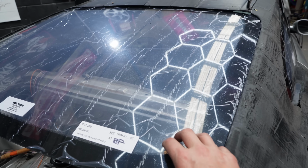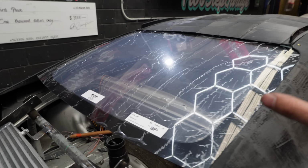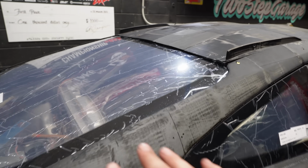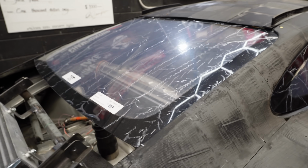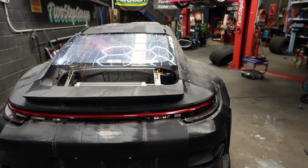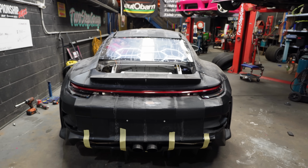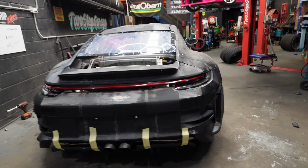And look how freaking well this window fits. So this window is literally sitting in the exact spot where it needs to go, and that just stays there. No tape, no nothing. Look at the fitment. Like, it's absolutely bang on. I couldn't be happier. So yeah, we took a lot of time getting those rear quarters perfectly in place. The car looks unbelievably symmetrical, so I think yeah, I think we've definitely nailed it.